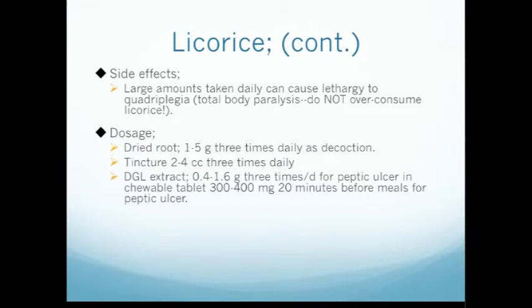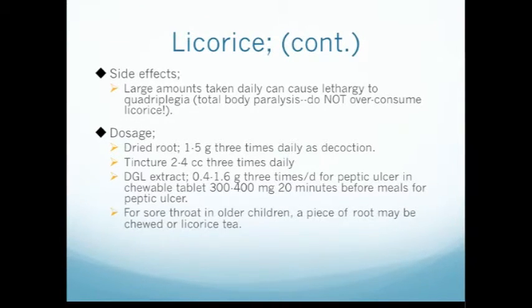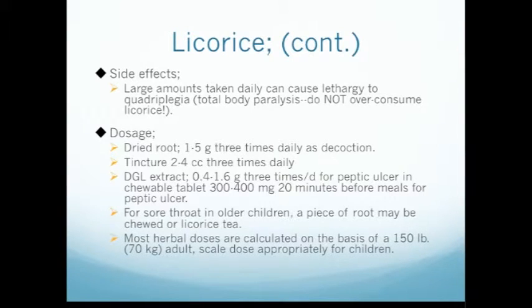The DGL extract, 0.4 to 1.6 grams three times a day for peptic ulcer, in chewable tablets, or 300 to 400 milligrams 20 minutes before meals for peptic ulcer. For sore throat in older children, a piece of root may be chewed or licorice tea may be used. Most herbal doses are calculated on the basis of a 150-pound or roughly 70-kilogram adult. Scale the dose appropriately for children.